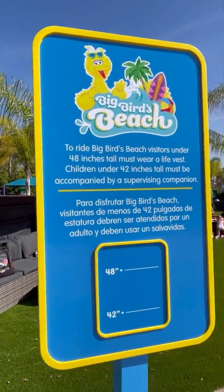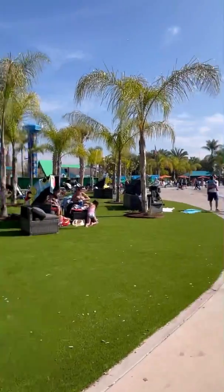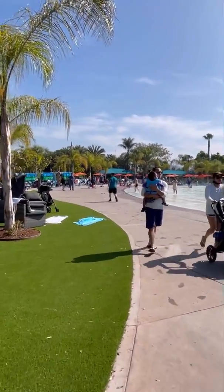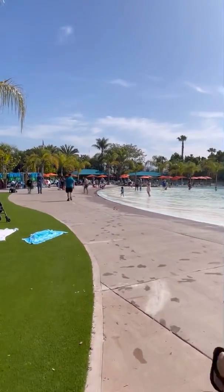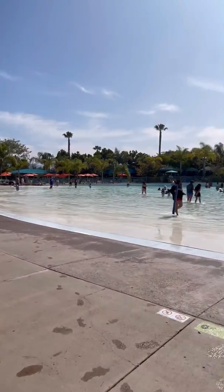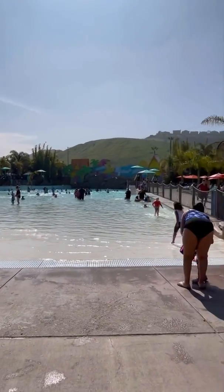Now, Big Bird's Beach does have a limit here for the height, and the reason why is because to the right, you will see that this is a wave pool. It does have a timer on it, so you know when the waves will be starting.